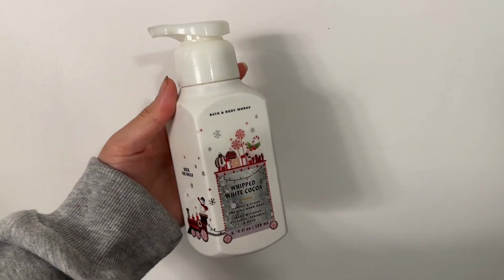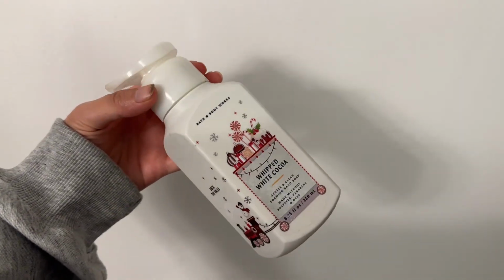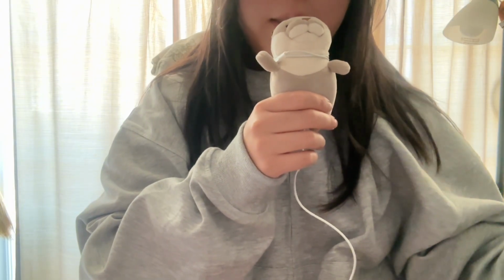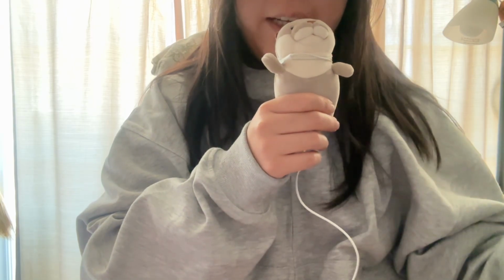Another thing we used up this month is just a hand soap. It's one of the Christmas ones. The bottle specifically, we just keep it and then we refill it with any liquid foaming hand soap, and that way we bring it out during Christmas time to make it a little bit festive. But we finished up this. Originally it was a cucumber melon foaming soap, so we finished that.